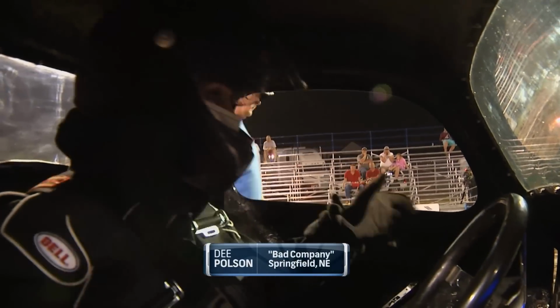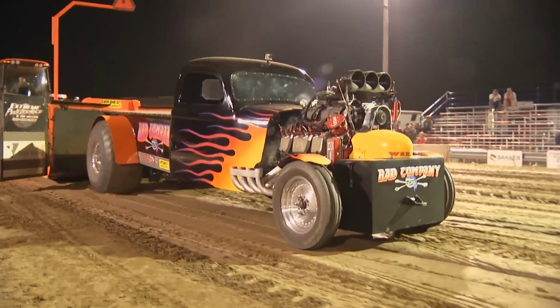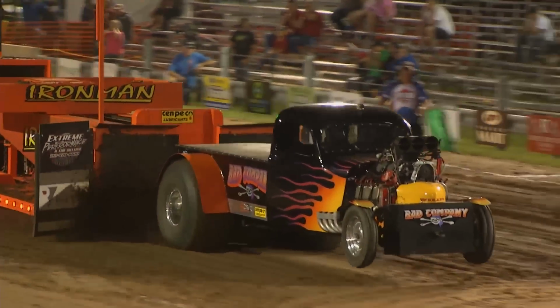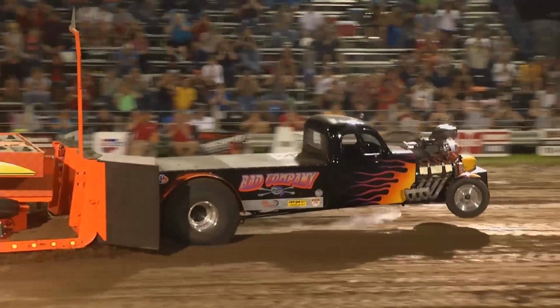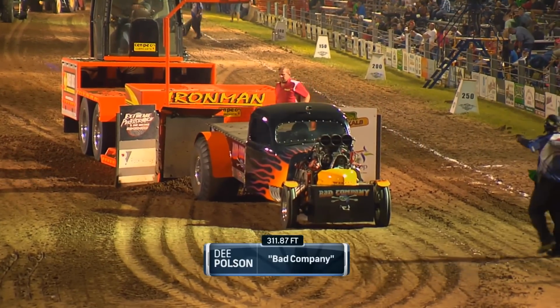Up next will be Dee Polson out of Springfield, Nebraska. Oh, the lady out of Nebraska. Now, this gal is a pharmaceutical drug salesman. That company, the name of the truck. Oh, Hammer. Look at that front end just skipping through the breeze. This gal's going to push the guys around. She goes number 2 at 3:11 and 87.